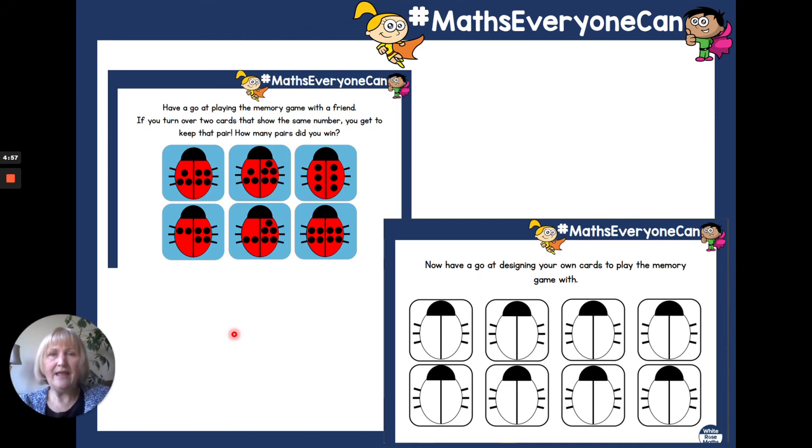Remember, play it with one of your grown-ups and choose, turn them over so you can't see them. Choose two and turn them over and have a look. And if they've got the same number on both of them, you keep those cards and it's your grown-up's turn. If you turn up two cards and they're different, you have to just put them down again.